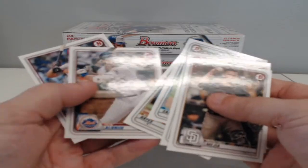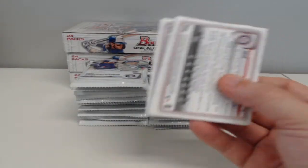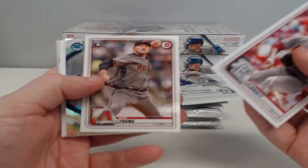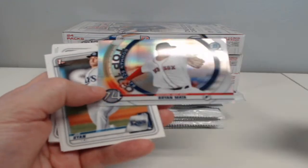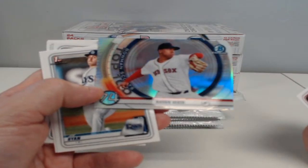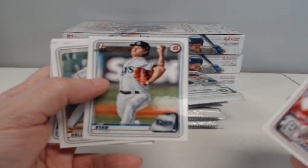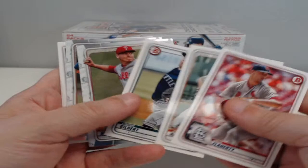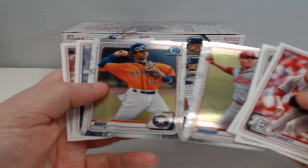Any rookies or firsts in that? No. Flaherty, Alex Young, rookie for the Diamondbacks. Brian Mata. Bowman Scouts Top 100 for the Red Sox. Joe Ryan. First. Adam Hall. Logan Gilbert. And Spencer Howard Chrome. And Nova Chrome for the Astros.